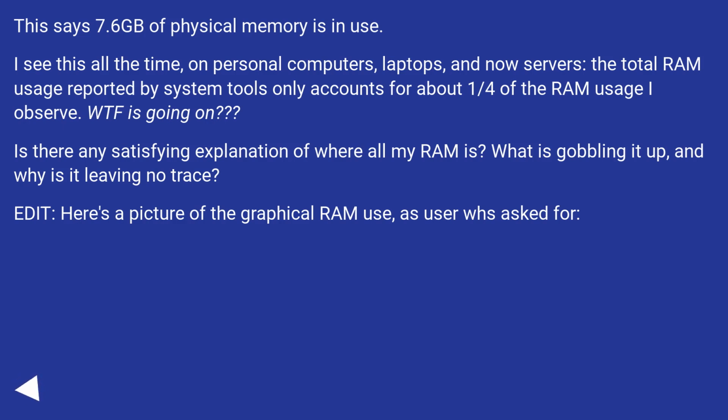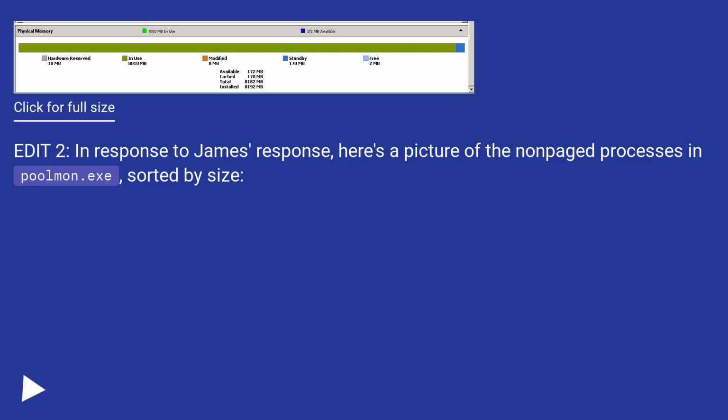What is gobbling it up, and why is it leaving no trace? Edit. Here's a picture of the graphical RAM use, as user WHS asked for. Edit 2. In response to James' response, here's a picture of the non-paged processes in Poolmon.exe, sorted by size.